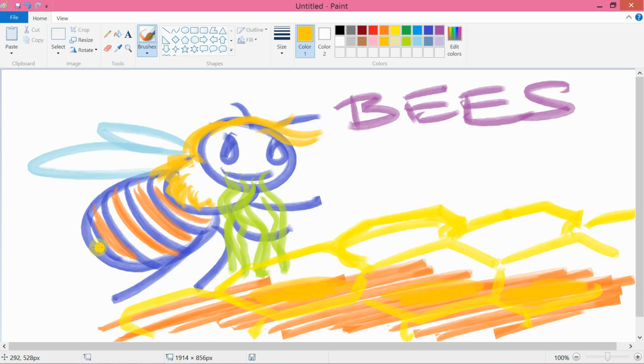They literally just kind of secrete it out, kind of poop it out. So this beeswax comes from special glands in the body, and they will combine it with a little bit of honey, and then it'll become like a waxy kind of substance. Then they put it together, and it becomes this honeycomb.